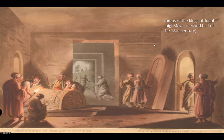Oh, there are a couple of pictures of tombs, and the first one is the Tombs of the Kings of Judah, Luigi Mayer, second half of the 18th century, looking like those pictures about the Roman marauders. It's pretty much the same here because those guys are definitely robbing those tombs. And I guess how Luigi Mayer appeared to be, well, those Arabian or Turkish or Ottoman guys digging out these tombs? Look at this level of the ground. It's still not completely dug up. And what are they doing? They're robbing, researching what's left of the Judah kings, maybe some precious metals and stones. I don't know.